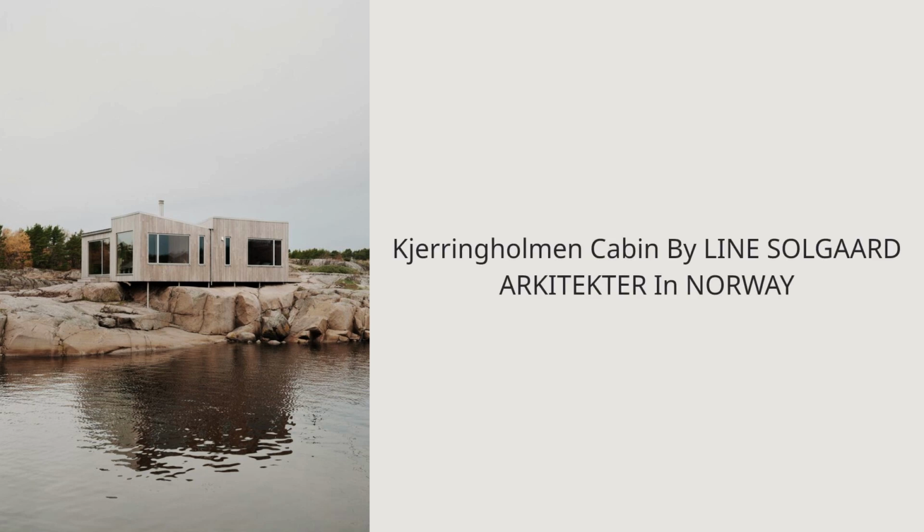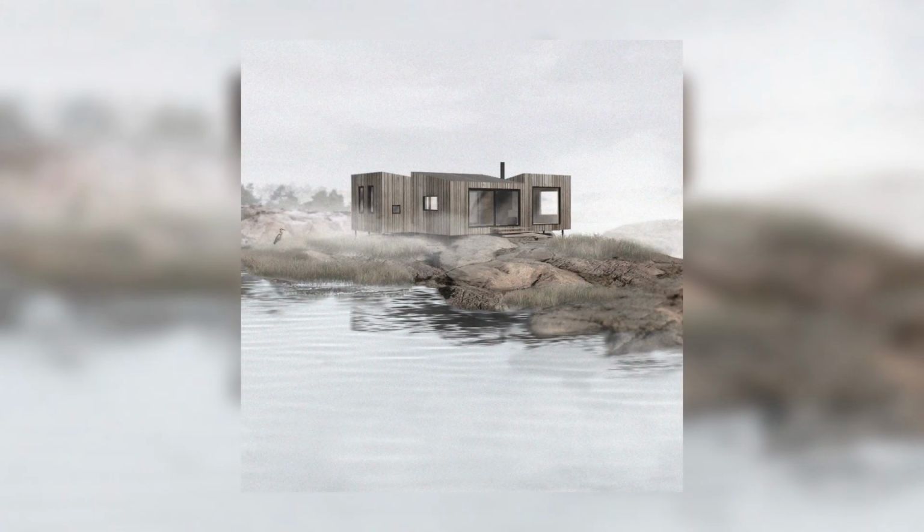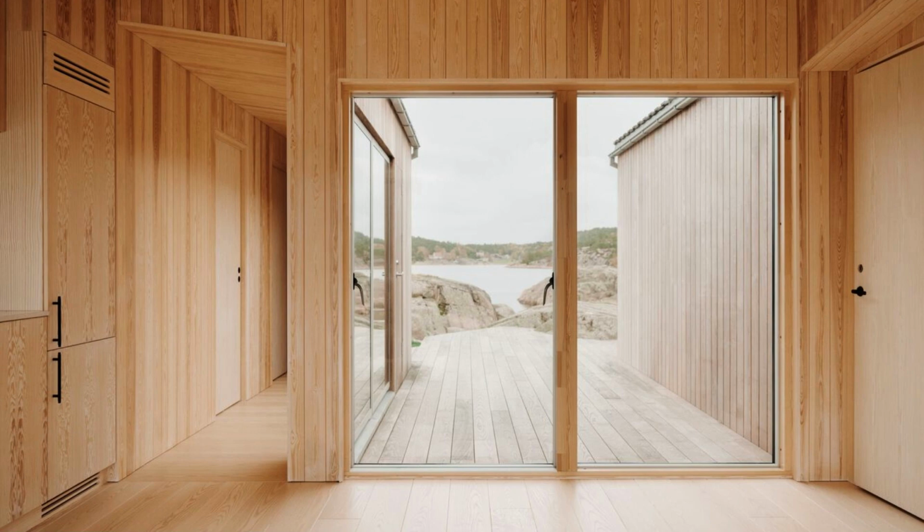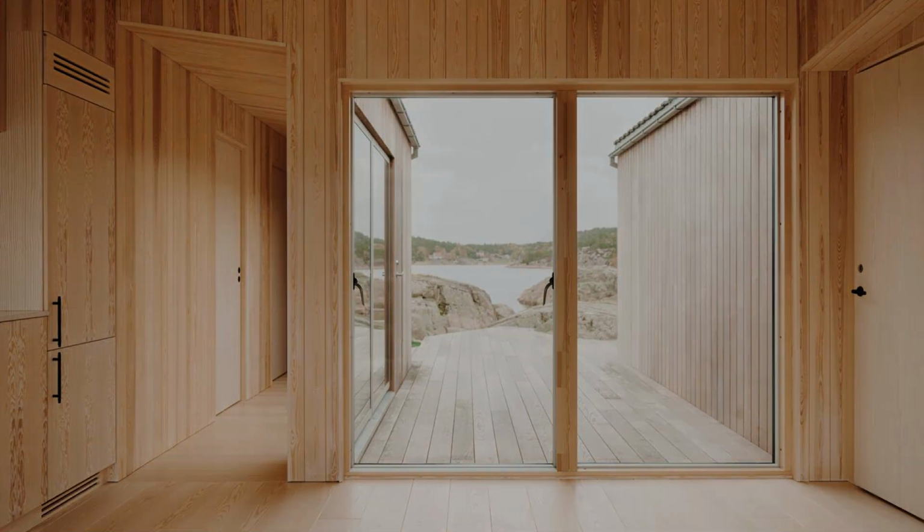Kjerringholmen cabin by SOLGAARD Arkitekter in Norway. SOLGAARD's latest cabin project, Kjerringholmen, lies on a small island in Hvaler, Norway. The clients bought this small private island on which to build a holiday home.